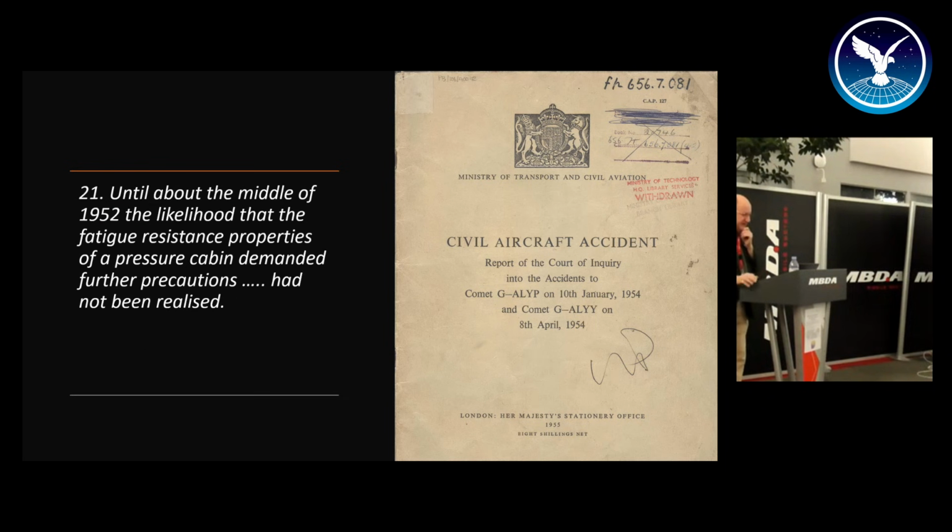There's an interesting paragraph in that report. There it is. I'll let you read it. Basically saying they didn't realise that fatigue resistance was going to be such a problem. They just didn't know. They designed it to the best of their knowledge. They just didn't know. So that was the report.